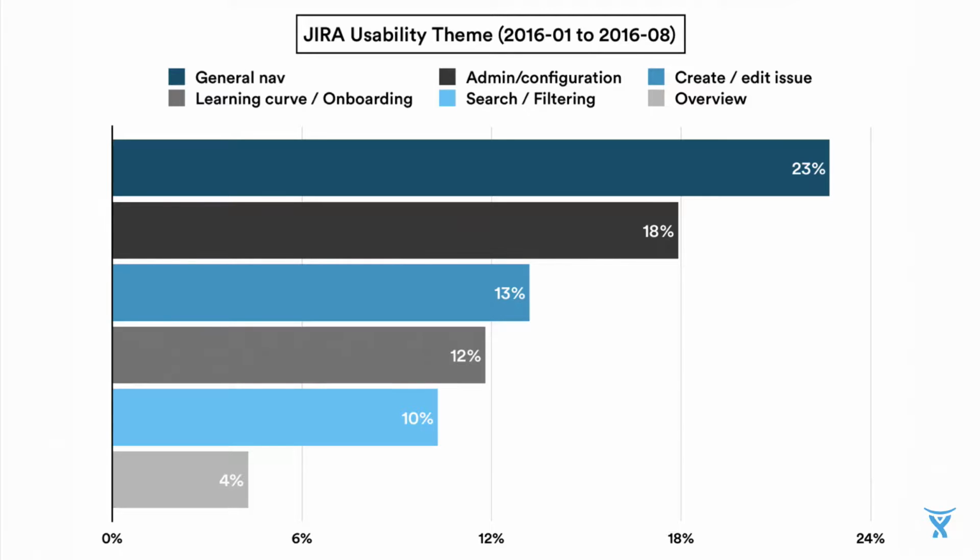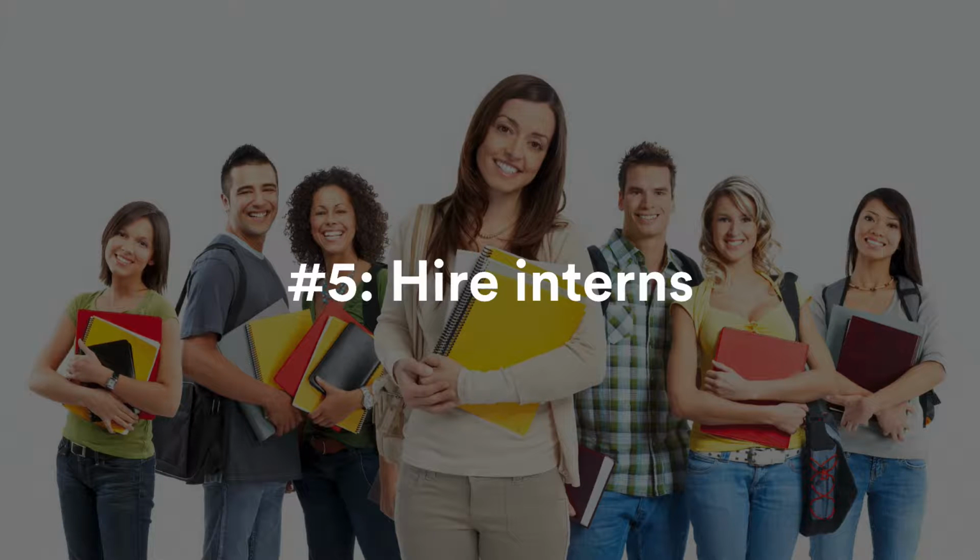And so we looked at the feedback that we got about usability in more detail. We took over 9,000 individual pieces of feedback and read each one and extracted over 100 keywords and tried to group them into these more detailed buckets. So that brings me to recommendation number 5, hire interns who will do this for you.